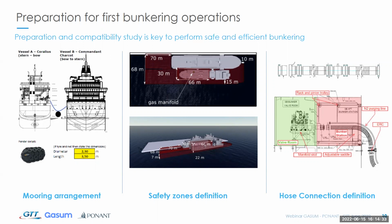And as Sébastien pointed out, we actually managed to identify 2 issues, one of which is this hose, the tail of which was extended, so it would remain outside of the hull of the Commandant Charcot. But we also suggested to PONANT, and it was early enough in the stage so that it could still be implemented during the construction phase, to add an additional pollard to the Commandant Charcot in order to increase the flexibility of the Commandant Charcot when it comes to accepting and mooring different types of LNG bunker vessels.